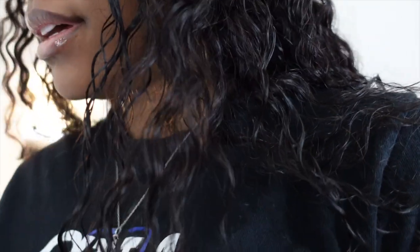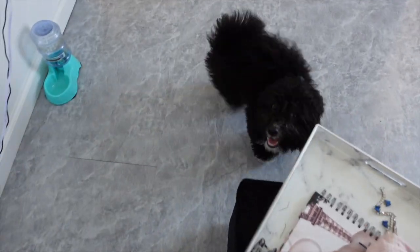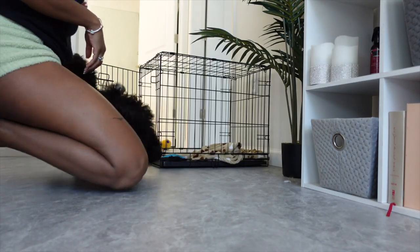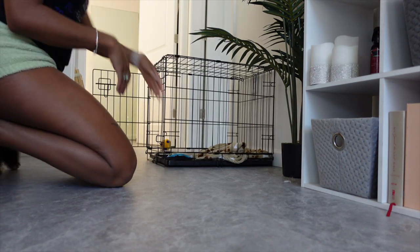All right, Prince, Paige. About to lock Prince up. He knows what cage means. All right, now you little wild boy. And I only keep them in the cage when I'm at work. When I'm at home, they're out of the cage, you know, having fun. Get off my camera, little boy. All right, mama gotta go get y'all some food. I'll be back.